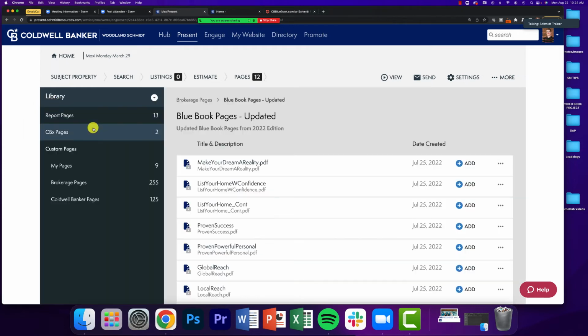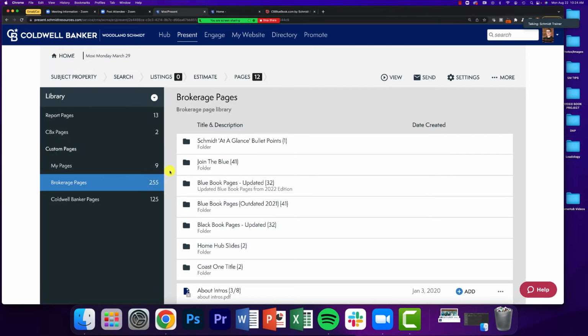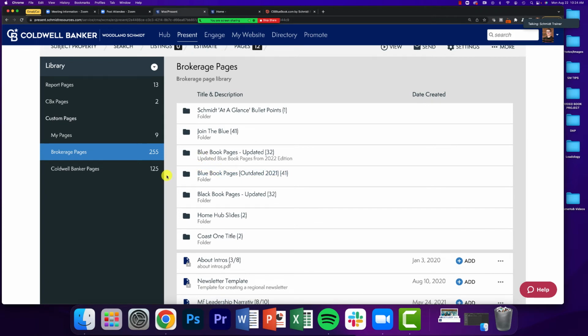Now, one thing I want you guys to see quick is that when you go to the Brokerage Pages folder here, you're going to notice we still have two different folders for the Blue Book. We've got Blue Book Pages, which is updated from the newest edition, and we have the outdated 2022 ones. Now, the question you might be asking yourself is, why don't we just remove that folder completely? It's a great question. If you're not asking yourself it, now's a great time to ask it, because I'm about to answer that question.